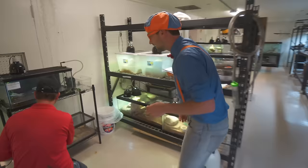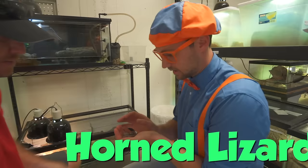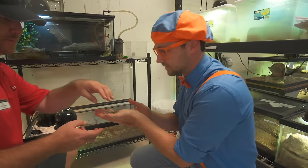Just getting ready to check out one of our horned lizards. Did you want to hold him? Yeah, a horned lizard. That's cool. Okay. Okay, thank you. Whoa, look! This is a horned lizard. Check out its horns. Wow. He's so cute. Oh, knees just hanging out. Okay, well, thank you very much. You're welcome. Okay, there you go. That was awesome. Good job. Let's go.